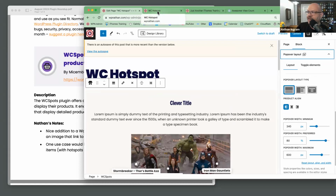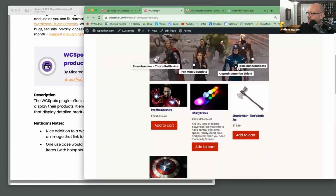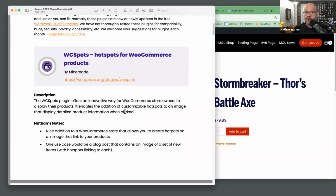And the question in the chat, do the words show up on hover? No, they actually show up the whole time right here, as you can see. And so you click this, and you have the option to click straight through. I think this one is not working. Yeah, so the Iron Man's gauntlets, I think our Captain America shield got unconnected somehow. But like here, you can click there. It shows you which product it is when you mouse over, and you can add to cart or go on into the product. So pretty cool. Definitely worth some experimenting and see how you can make it work for you. But it's an interesting approach to better advertising your products.